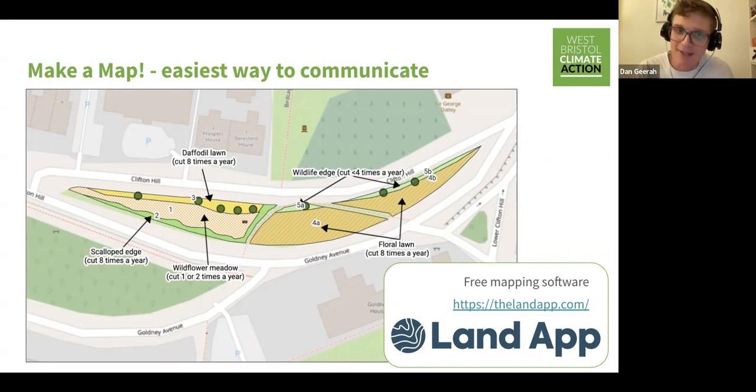So this is our plan, and I'm going to dive into the plan a bit more later, but I think this was one of the earlier plans, which the wildflower meadow on the left-hand side hadn't quite been given the experimental splitting that I'll come on to later. But we really wanted to understand how we could improve the diversity of the land without reducing people's access to it as well. Worth saying that if you are interested in creating maps, do go on landapp.com, and we have got some help guidance and videos on there if anyone wants to get started in creating their own map, labeling it up, etc.